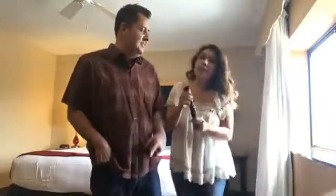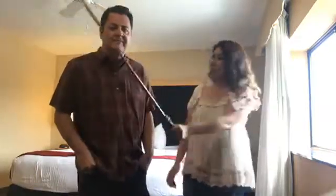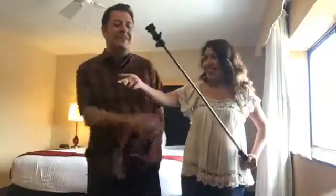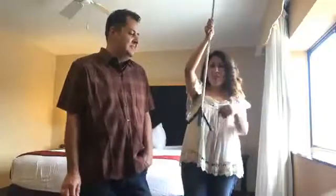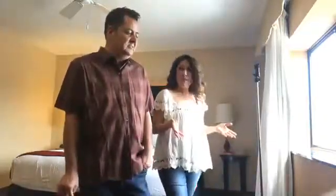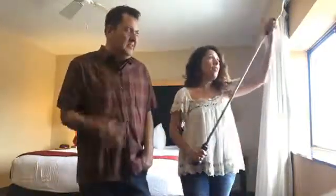Next thing, which we're not using, but we usually use for our Facebook Lives, is a selfie stick and tripod. Put your phone on this thing and you can take a selfie, or do Facebook Live. It actually has a little tripod at the bottom. You can set it on whatever you want and take a picture of both of you together. That's kind of one of my favorite little things.